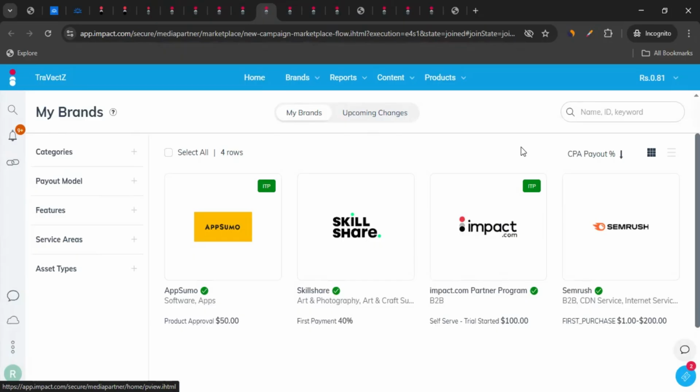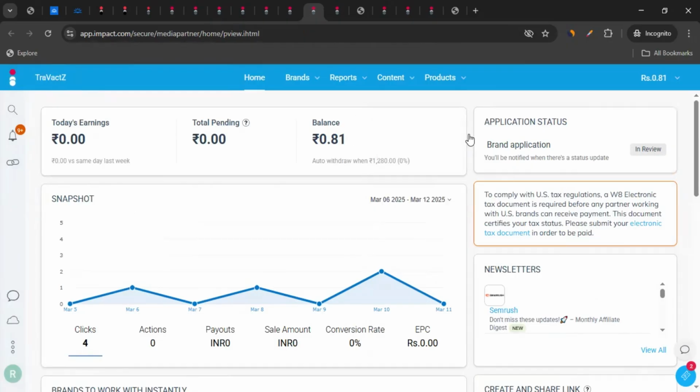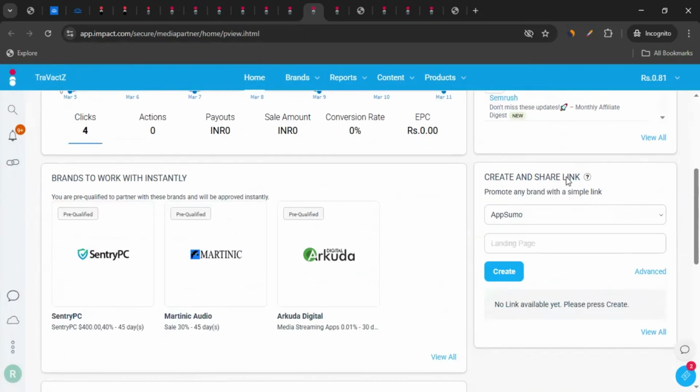But to promote them, you can't just take any link from the website. You have to use tracking links, which are associated to you. And how do you get or create tracking links? For that, you can come to the home page, click on home, which will take you to the home page. And once you're here, you can scroll down and you can look at the right hand side, create and share link. From here, you can select your approved brand.